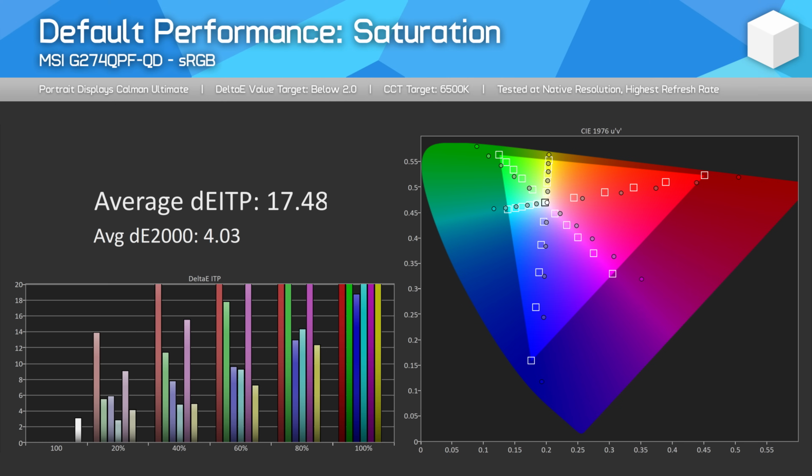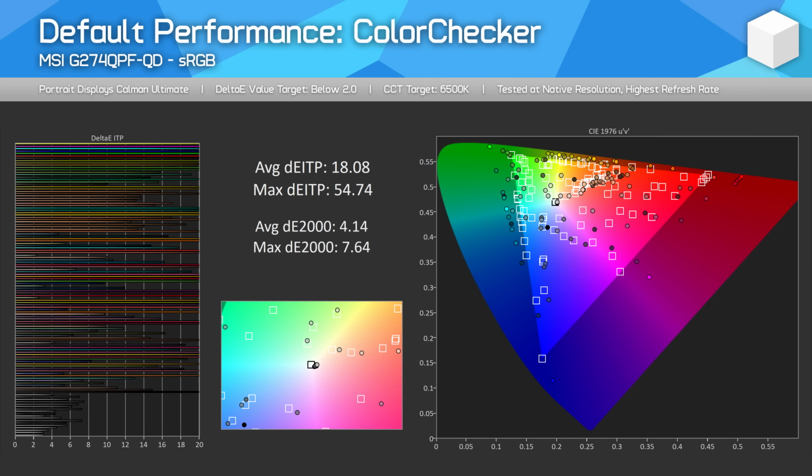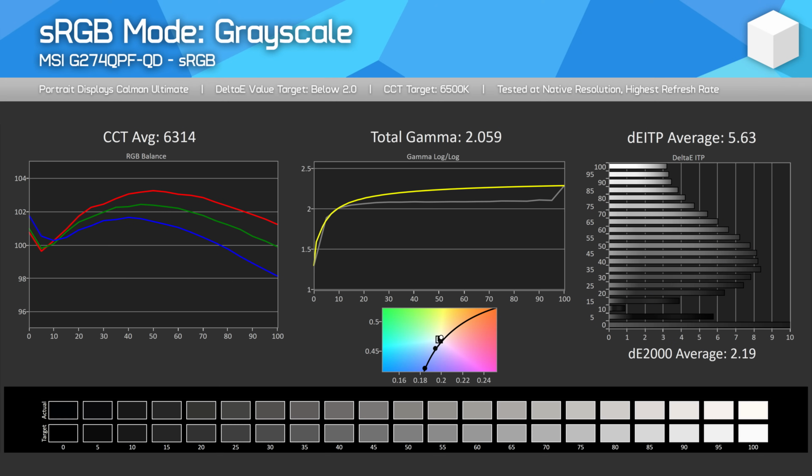One is that by default, the monitor's color gamut is unclamped, meaning that when viewing SDR content like YouTube videos, the small SDR color space is expanded to fill the entire wide gamut. This causes oversaturation, which is quite noticeable on this display. Delta E averages are poor for SDR content, and most skin tones are redder than what is natural. Grayscale performance was reasonable though, aside from an incorrect gamma.